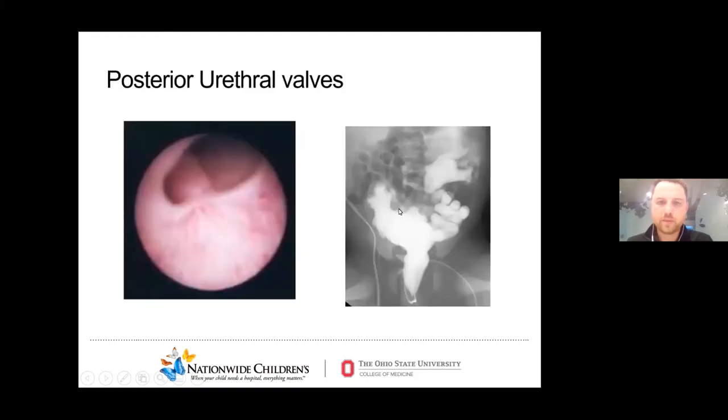I'm assuming that the majority of the audience is pediatric urology or urology, or potentially medical students interested in urology. So I'm not going to go into too much detail about what posterior urethral valves actually is, but it is really well represented by this picture here on the left, which is a cystoscopic or urethroscopic photo of the posterior urethra in a child with posterior urethral valves.